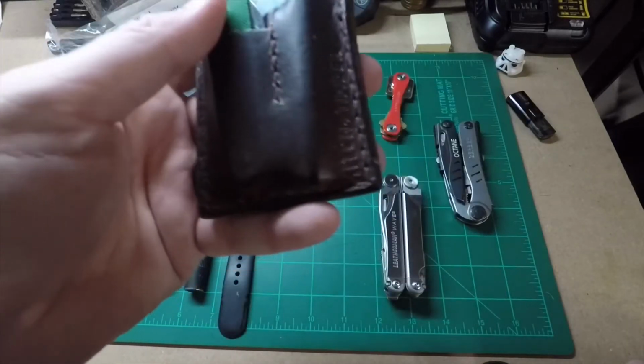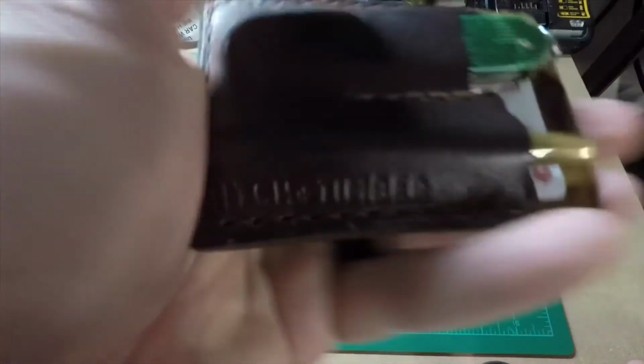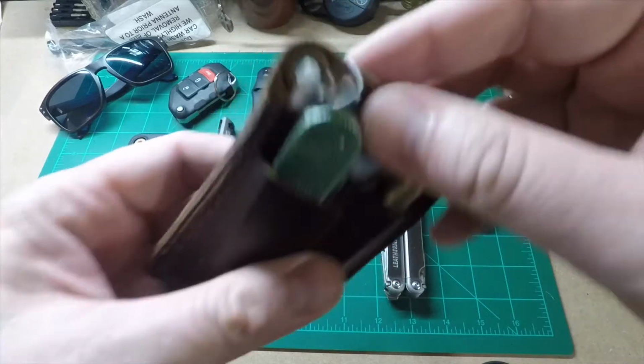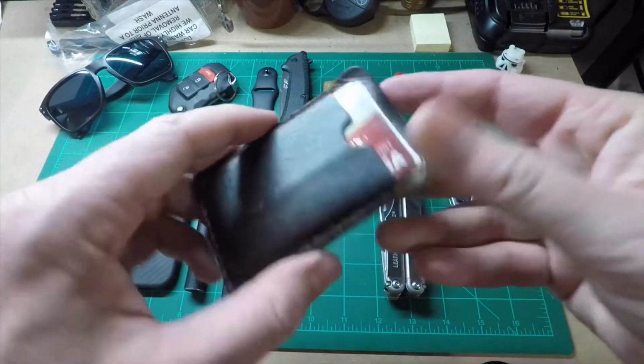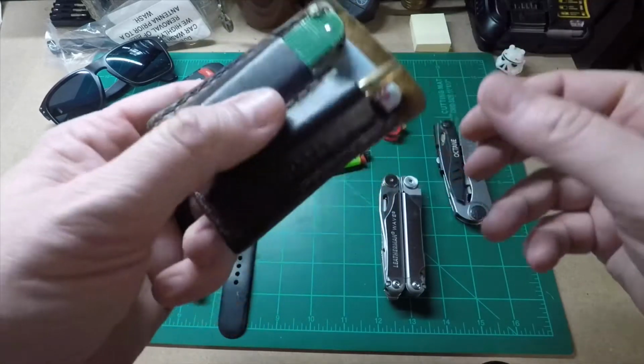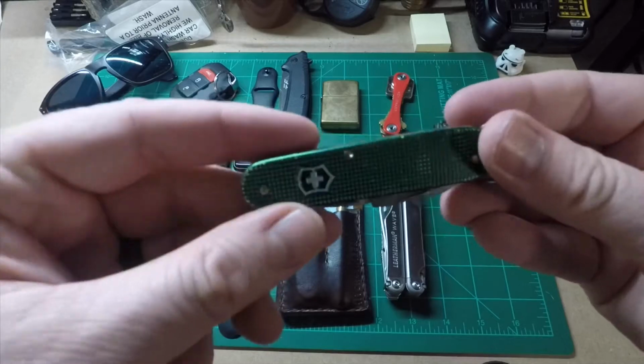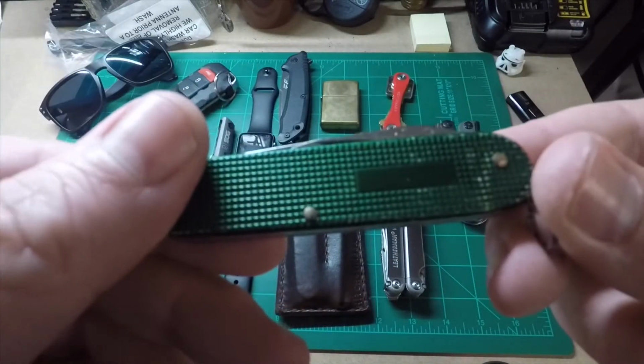My wallet, still with the Hitch and Timber. Got an update video. I did an unboxing video for this. I'll do an update video. It's been a pretty good wallet. I like it. Inside of it, I carry the Swiss Army Cadet in green.